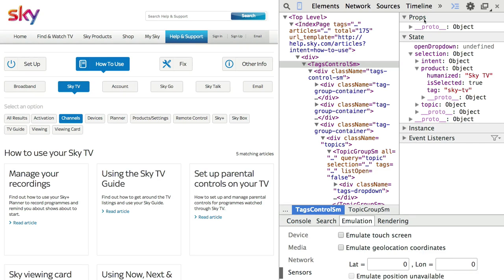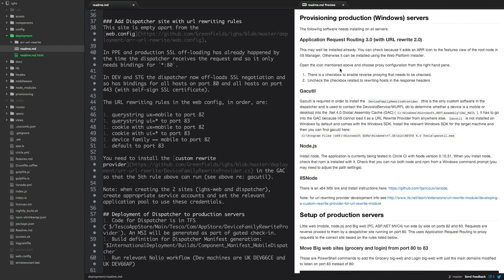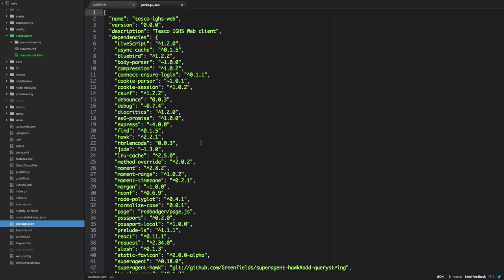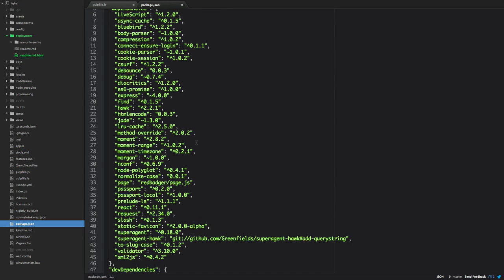So I don't know. I can't show the application running, but I can probably go into the package file. So that's just the build part. Those are the dependencies, and there's all sorts of different things that we use from all over the place, and we just throw them all in. And React is just one of them, 0.11.1. So it's just one of the long list.